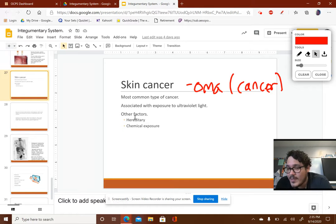So hereditary, your family. Sometimes there are people who live very healthy lives but still get skin cancer. So if you have family members that have it, be careful. It could be a genetic thing. There are other times that it can be chemical exposure. If the air, like in the country you live in, is very polluted, you absorb the chemicals through your skin. That could be toxic.